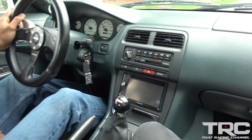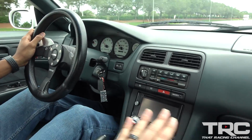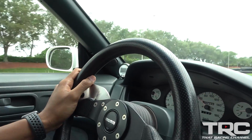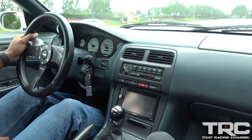One thing you'll notice looking into the interior here, it's pretty simple, and I give you props for that. I love the OEM factory look. You've got two gauges. You've got oil pressure, and you've got, what, boost there and air fuel? Yep, boost and air fuel and shift light all in one. That's it. Other than that, it's all factory.